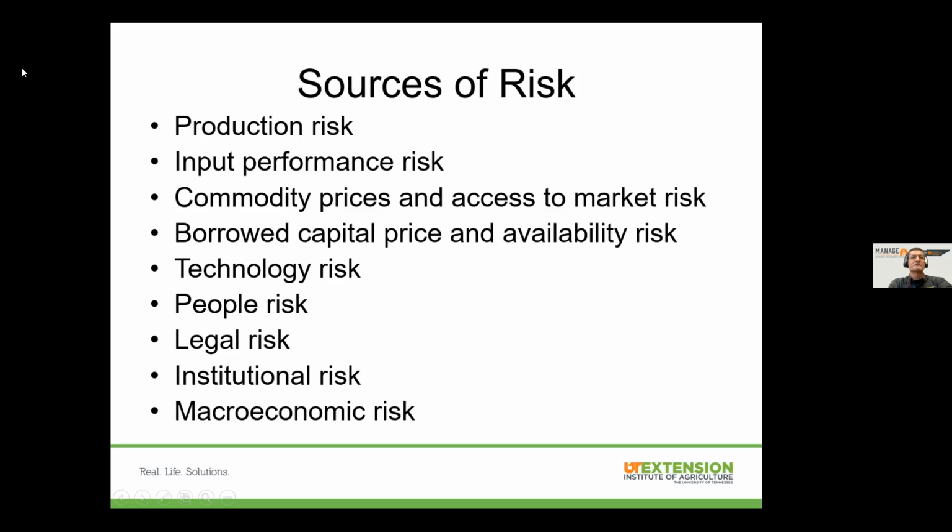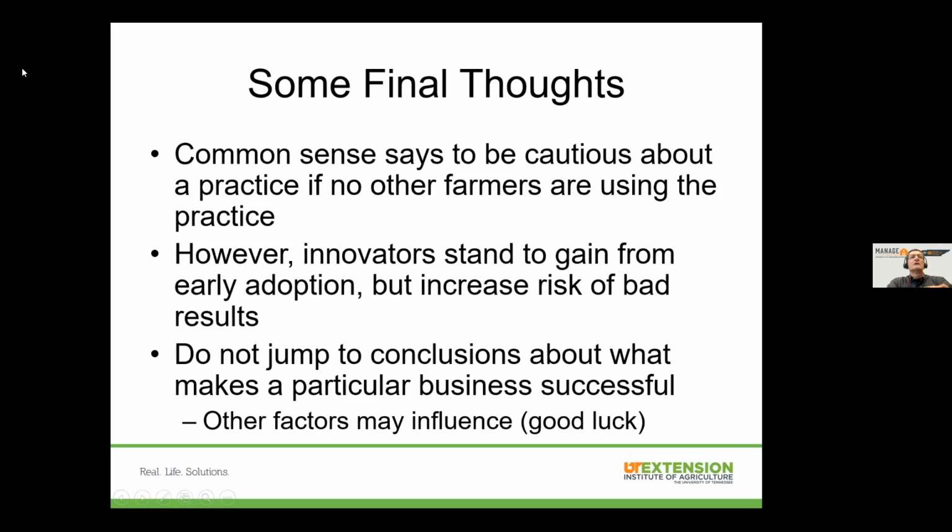How that affects your business. Those are some of those things that we can look at within our meetings. Just some final thoughts that I have here for today is you want to be cautious about a new practice if no other farmer is using it. However, remember that innovators are the ones that gain in early adoption. But again, they carry that higher risk.